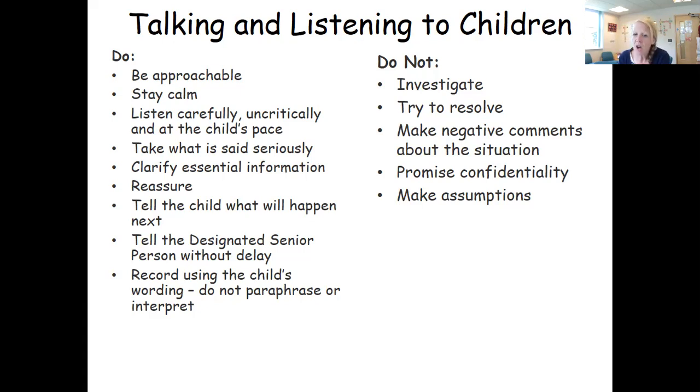Record using the child's wording. Don't interpret what they've said. And again, we will have a case study later on in this training to support you in having a go at doing that. There are some key things not to do.